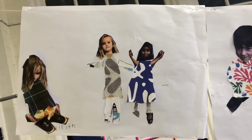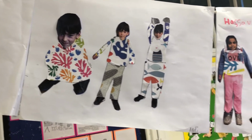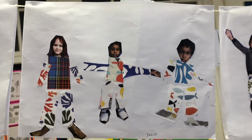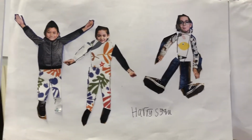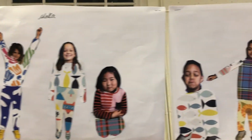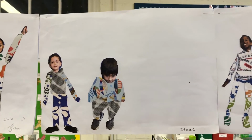Let's take a closer look at the children's work. I am absolutely in awe of their art skills. There's Hafsa wearing a mask. Some friends together. Harry looking a bit glum. A really great piece of work by Clara. The different moods of Zane. The children worked incredibly hard to complete these pieces.